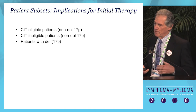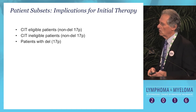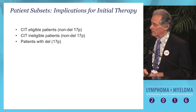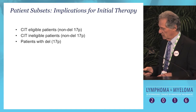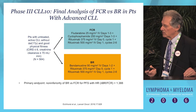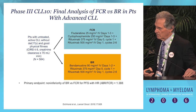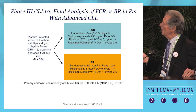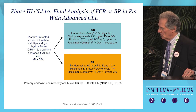So now we better stratify patients by whether they are chemoimmunotherapy eligible, non-deletion 17p, chemoimmunotherapy ineligible, non-17p, and patients with deletion 17p. So in this context, how do we decide between BR and FCR? On a level playing field was the CLL10 trial. This was conducted in untreated, active CLL, no 17p, but good physical fitness, a direct head-to-head comparison of FCR and BR.